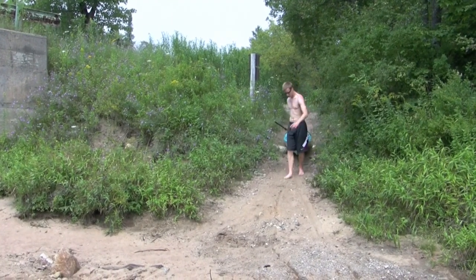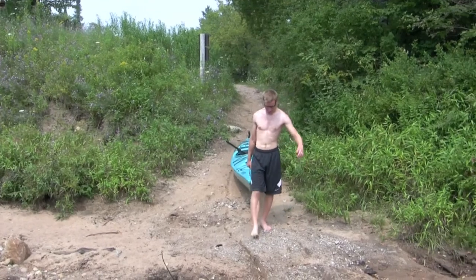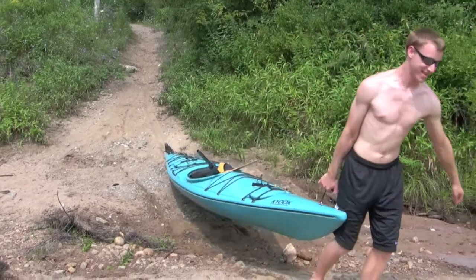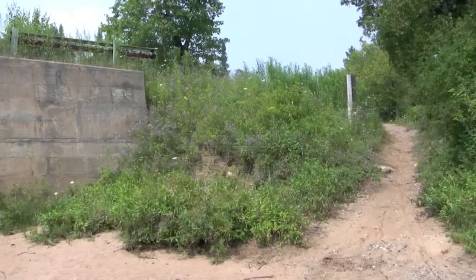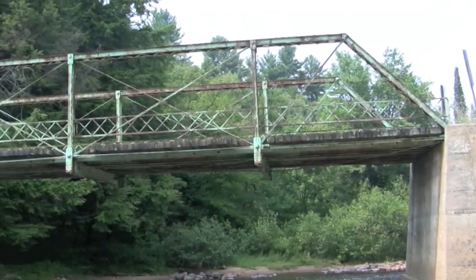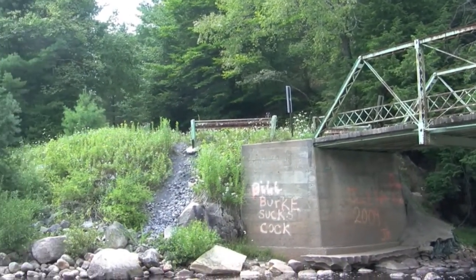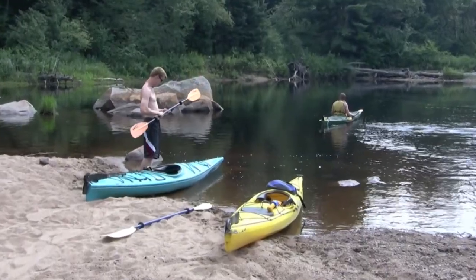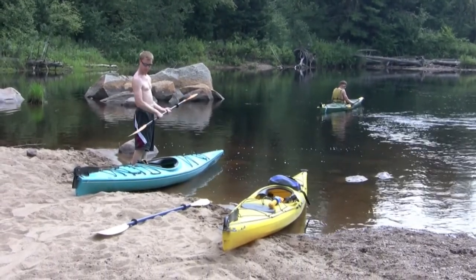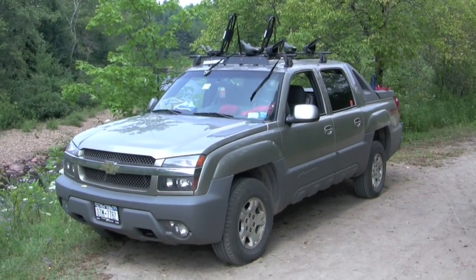James is bringing down the kayak that he's gonna use. Nice little drag down the sand. Here's the bridge marking where this spot is. One boat's launched. The rest to follow. Park the Avalanche right here up above the trail to launch the boats.